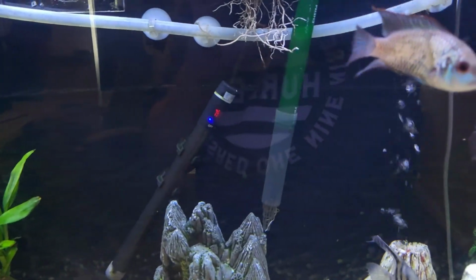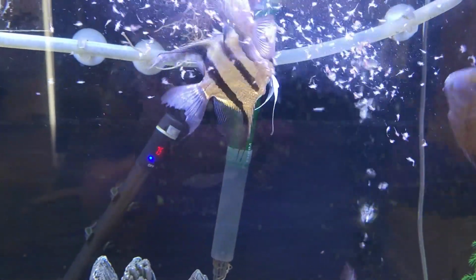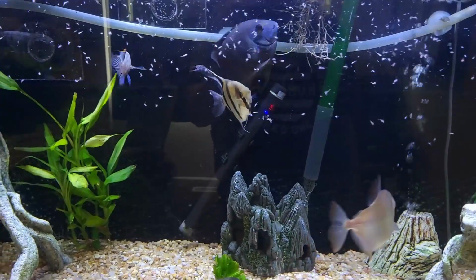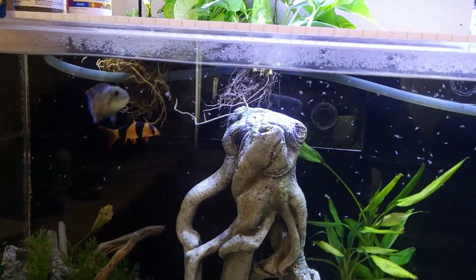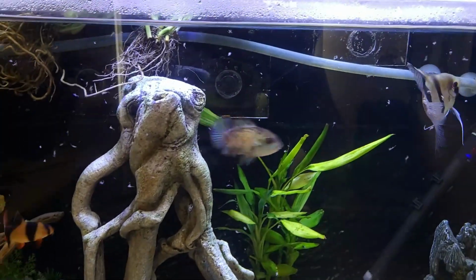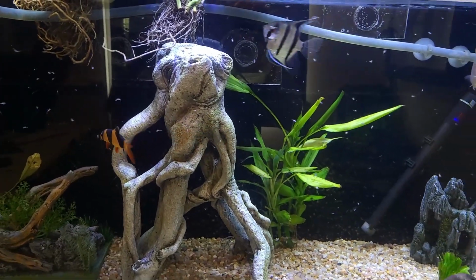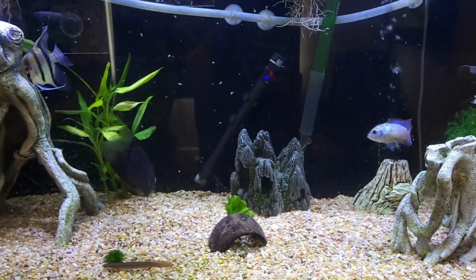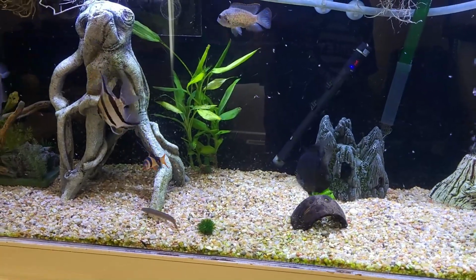So let's go ahead and get these fish fed. So yeah, the electric blue is loving it because this is all he eats. He only eats the frozen food. Every time I fed the pellets or the flake food, that fish just didn't want to have anything to do with them. So I do want to put maybe two more cichlids in here.